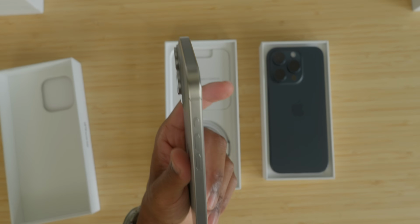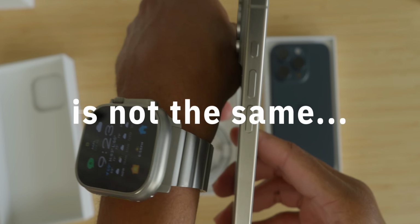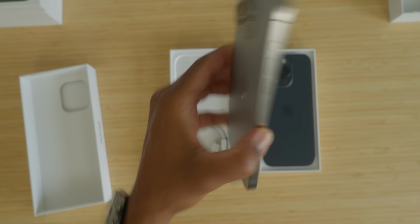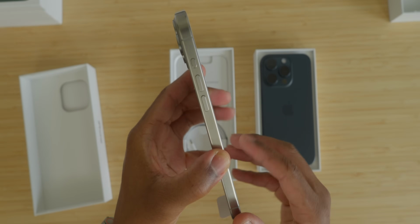Nice color combo. Got the natural titanium on the sides, which is similar to the Apple Watch Ultra, but it's not the same. A little bit different. It's not really the exact same color. The Apple Watch Ultra has a lighter titanium look. The sides have more of a slightly darker tone. But man, this build right here, this colorway is it.